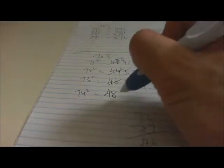You notice that 74 is 26 less than 100. 74 minus 26, you got 48. 26 square you got 676. So it's 5476. 76 is 24 less than 100. You got 52. 24 square is 576. So it's 5776.